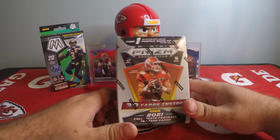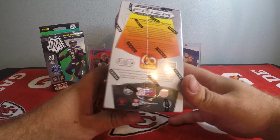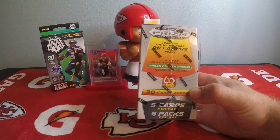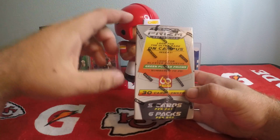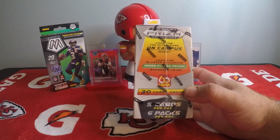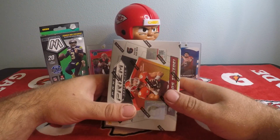So with these, if you guys haven't ripped these, you're going to find the one purple wave Prizm. I actually have a pretty sweet Tom Brady one in my collection. We're looking for the case hits of the on-campus. If I can get a Jamar Chase on-campus, I would be super stoked. And then the green Pulsar Prizms, numbered to 25.